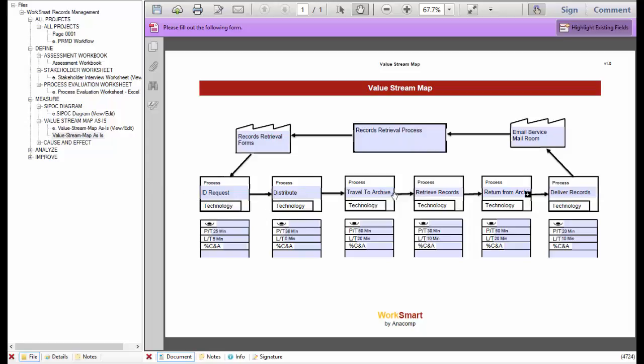As you can see, the as-is process involves manual tasks and travel to and from the archive that could be eliminated through automation and electronic record storage.